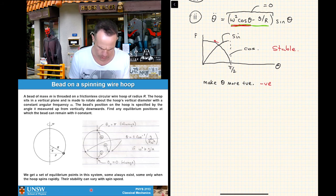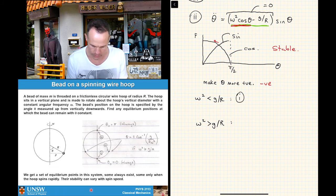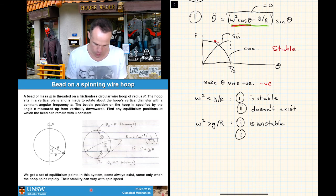And so the final case we've got in this problem, just to sum up, is we've got omega squared less than g on r and omega squared greater than g on r. And in these two situations, we've got our equilibrium point 1 is stable and 2 doesn't exist because it violates constrained range on cos. And then when we cross over that, our solution 1 becomes unstable and our 2 becomes our stable solutions, right?